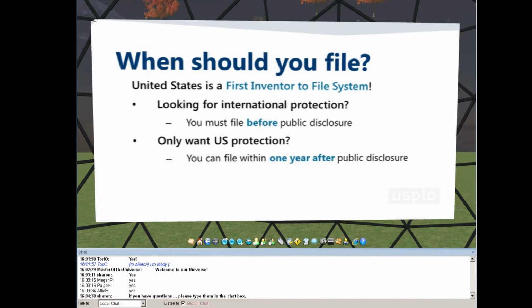And then I'm assuming none of you are large corporations. If you are, this doesn't apply to you. But if you are all just filing for yourself, you get 75% off. Woo! It's still expensive, but it's not that bad. Next slide.